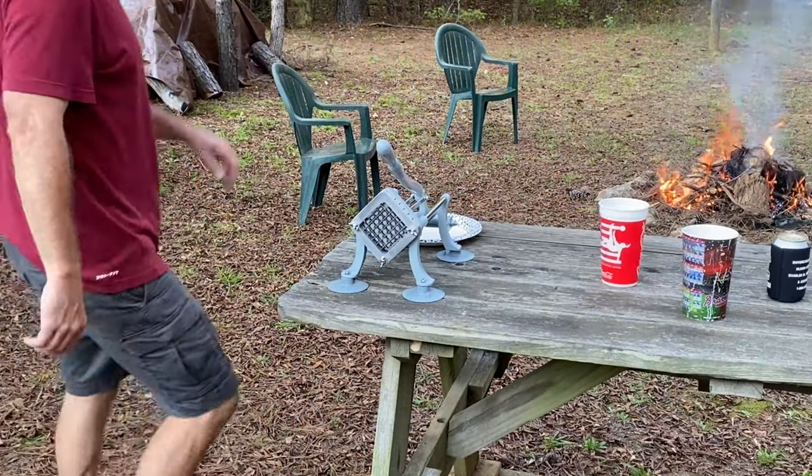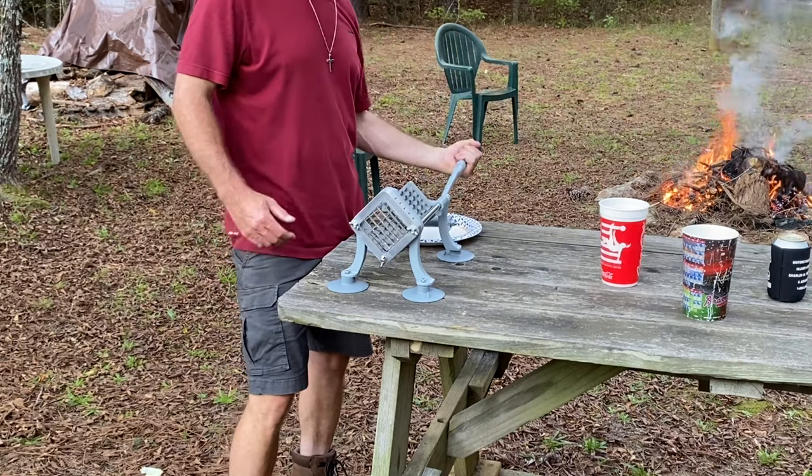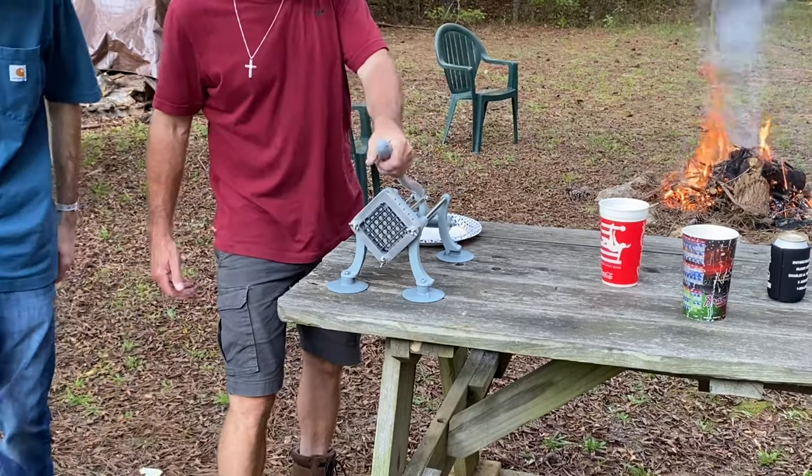Let me show you what this is, guys. Jared brought this thing. It's just like at Johnny's or Wall's barbecue. Put your tater in there and you jack that thing down, and it's all over with. We're going to have some homemade French fries, buddy.